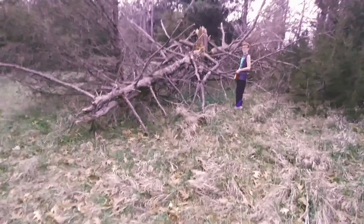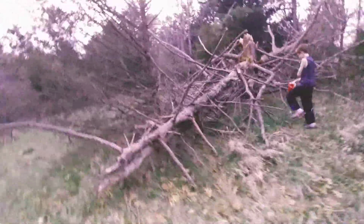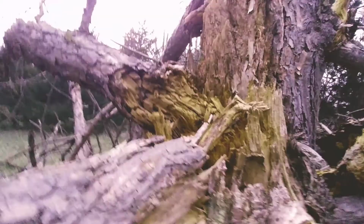Close. Yeah, I know, it's like split in half. And one half's on the other side. I've recorded this before too, but not this close up. Give me the bag. Just, no, Hayden, just be careful.